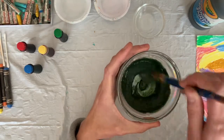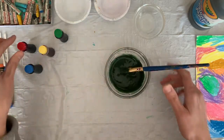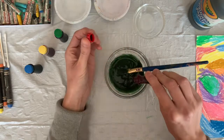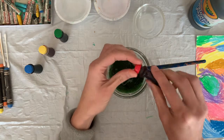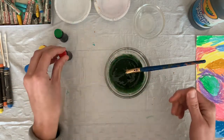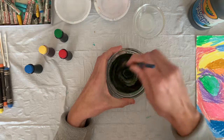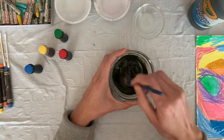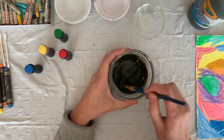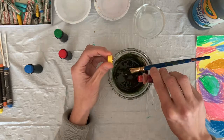So it's kind of looking a little green to me. So I think I might want to add maybe some more red to make it look less green. And this can kind of be a fun experiment for you to see which colors you might want to add depending on how your dark paint is turning out. So that looks a little better to me. It doesn't look as green. It's starting to look a little more brown and black. Maybe I'll add another yellow to see if that helps.